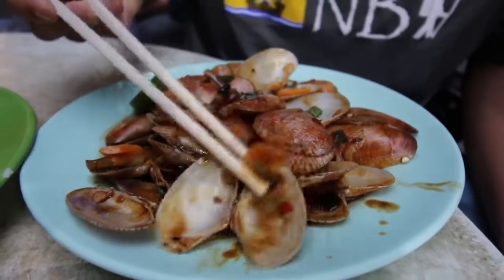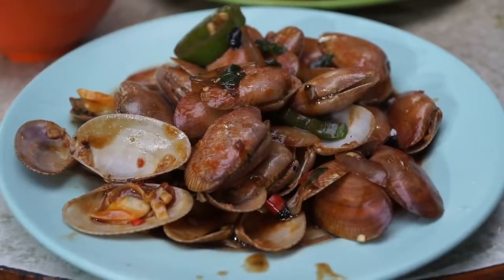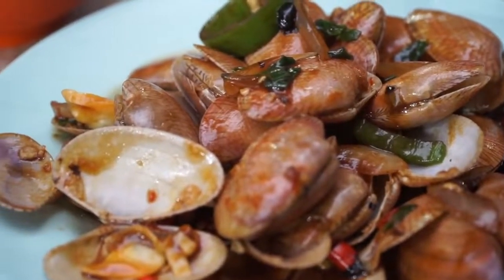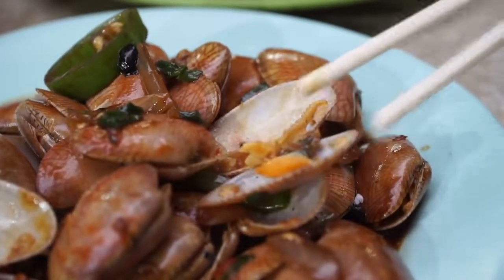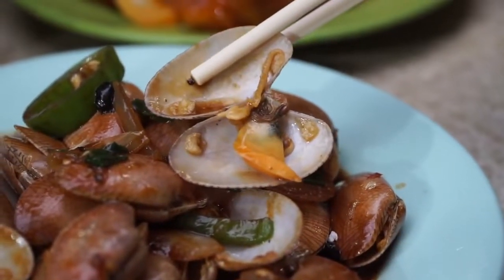Oh, I'm gonna have to probably just suck this guy off the shell. Oh, no, fell right off. Let's try that. Oh, man. Oh, those are phenomenal. That has a little bit of a kick to it. Definitely some spice going on in there. The black bean is almost like a little bit earthy, a little bit kind of sweet, and you can definitely taste that wok kind of smoky flavor to it.